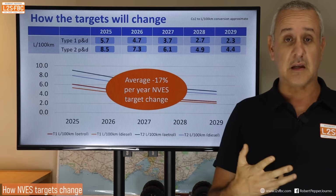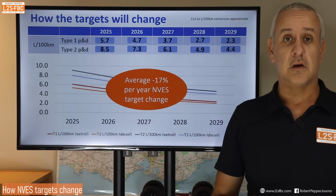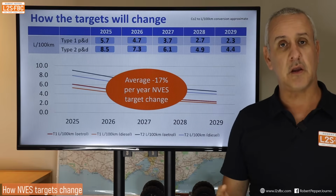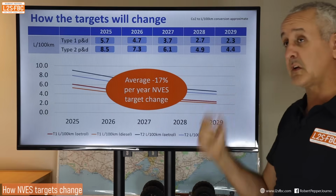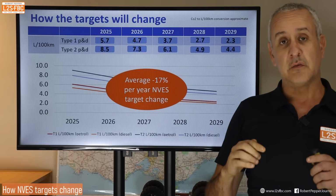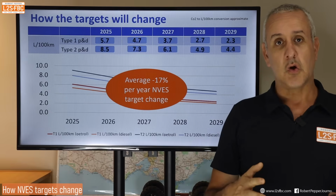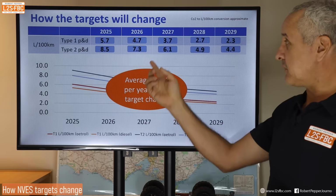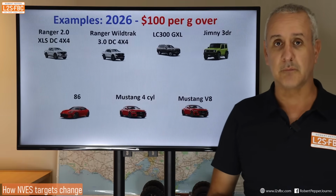I mean, it's an average 17% reduction per year on these, and there's no way petrol or diesel engines are going to be able to do that, which is literally the point of NVES, to force you into an EV. That's why these targets are so aggressive. And remember, these targets aren't anywhere near as aggressive as what some of the environmentalist groups were proposing. They wanted things about twice as harsh as that, but here we are.